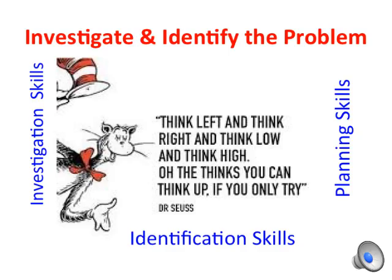Investigate and identify the problem. Students need to learn to make sense of problems through the modeling process. To do this, they need to learn to investigate and identify what the problem is, and they need to make plans. They need to learn to think left, think right, think low, and think high. Oh, the things you can think up if only you try. Dr. Seuss. Modeling experts agree that identifying and investigating the problem is probably the most difficult, but the most important step in making sense of problems.